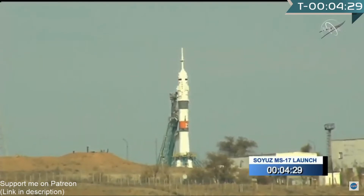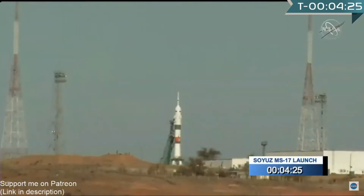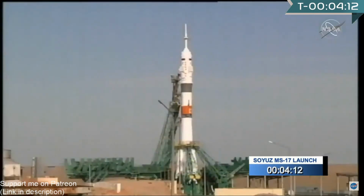Lab rat says, how long is there a launch window tonight? Well, they have an instantaneous launch window, so they don't have any backup time. If they miss it, then they would have to schedule it for some other day.